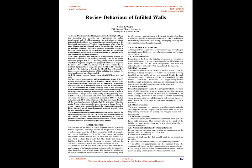This is an actual extension project for a G+1 building along with a basement, situated in Rajpura, Punjab. The proposed extension is required to provide 2 additional stories which will accommodate a double-height multiplex along with other facilities. The structural analysis of the building is done in the STAAD.Pro software.